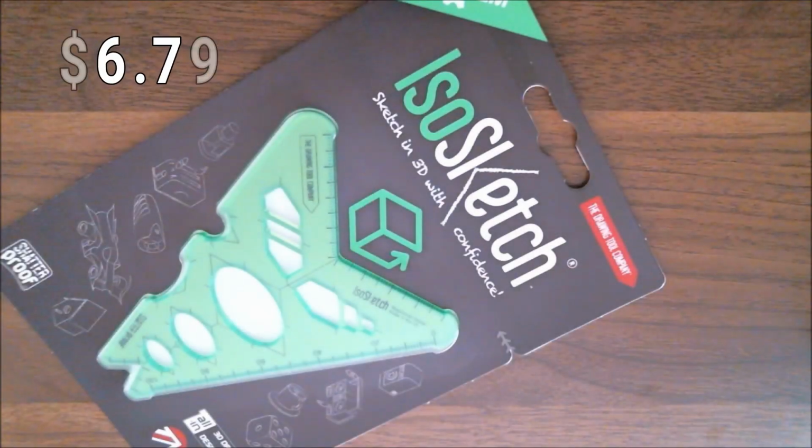And the last item, which is the only non-marker item in this box, has been mentioned in the previous descriptions. This is from the Drawing Tool Company, and it is an ISO sketch, and the retail price for this is normally $6.79. This tool makes drawing in 3D perspective much easier. There's a ton of awesome built-in features to assist with all sorts of isometric drawing tasks. So that will be interesting to use with these markers.